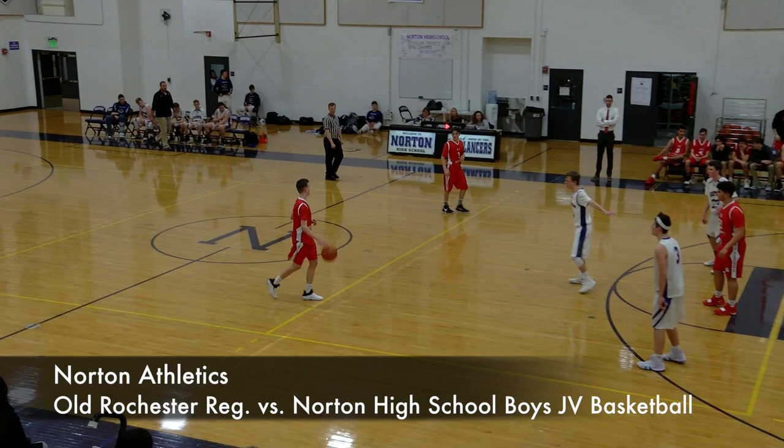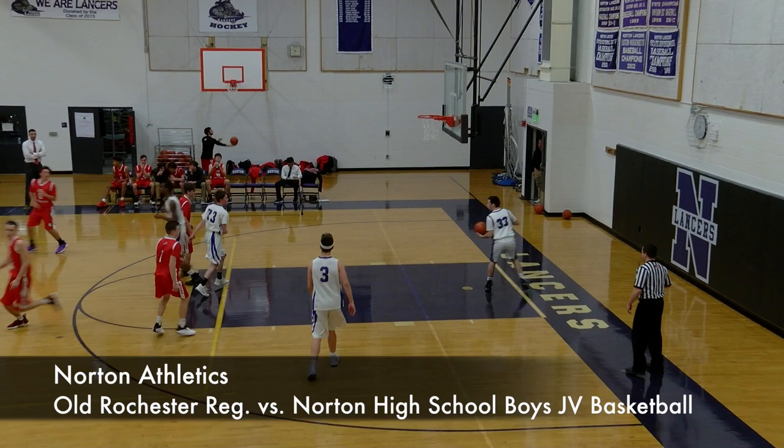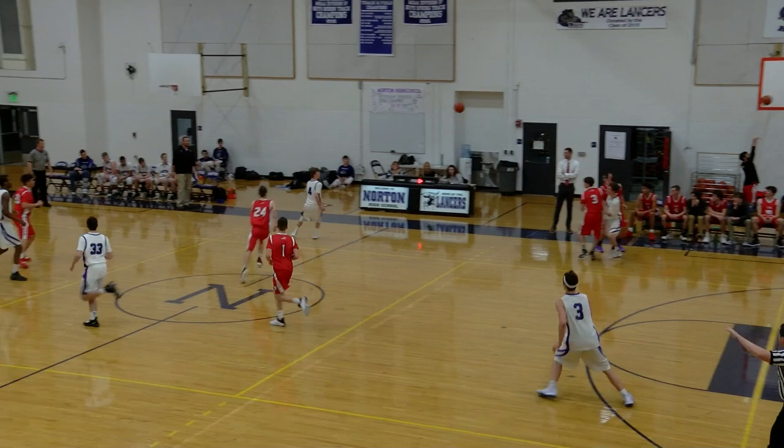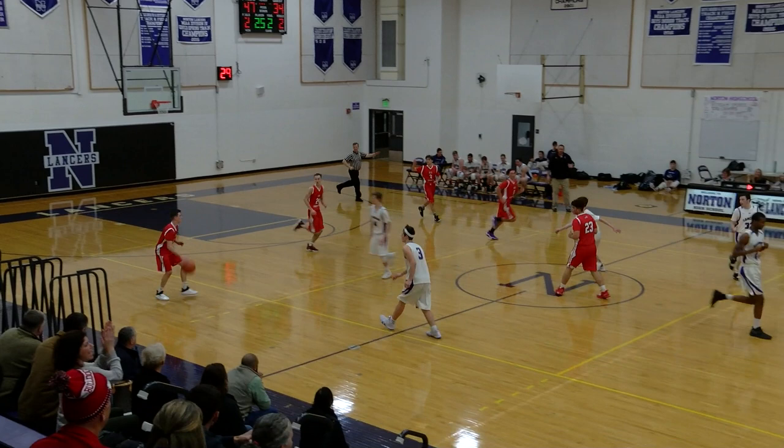Bounce pass. Rochester battling it out by the foul line. Number three gets in the two. Matt O'Keefe inbounds. A little trouble. Rochester pressing hard here. Nice bounce pass to John, and he gets in the rebound. Excellent play by number 44.